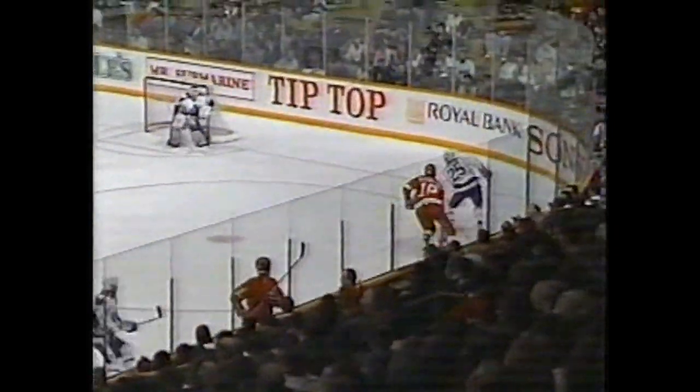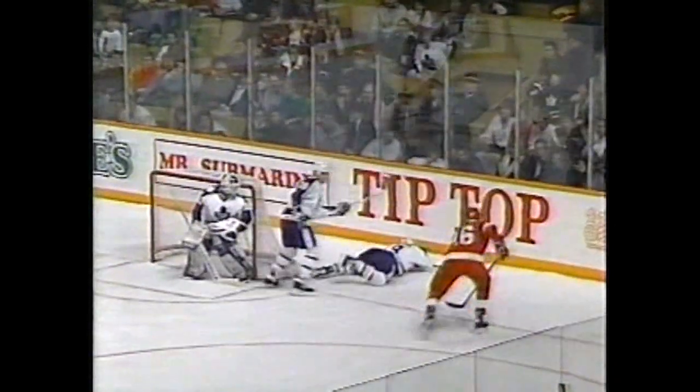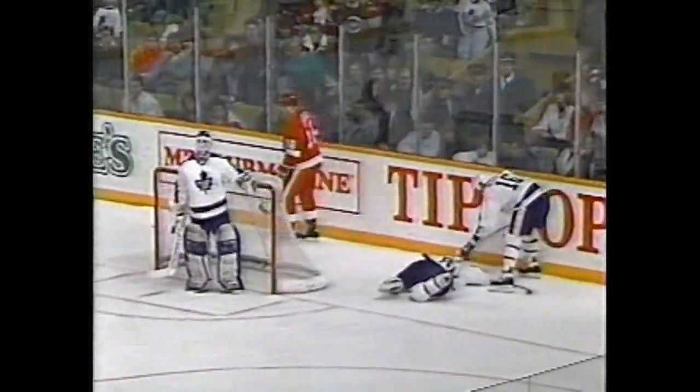Very, very physical down there. Daoust and Salming, Kocur and Marsh, Franceschetti and Huda. On the right side it goes to McClellan, slapped away by Curvers, but he has to chase it down behind the net. Now see, Ramage is down. He chopped at McClellan, and Ramage got hurt.